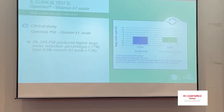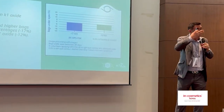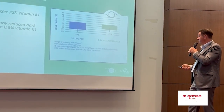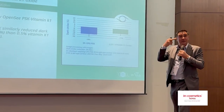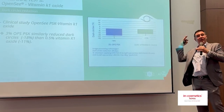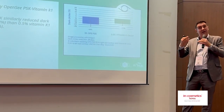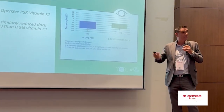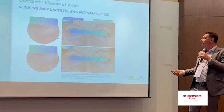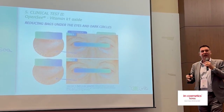We have here 70% OpenSee against 12% of the vitamin in the puffy bags. And we have 18% against 11% in the dark circles. You know, vitamin K1 oxide was for many years the benchmark for these two problems, puffy bags and also dark circles. So here you have the proof that we have a real alternative, a natural alternative to the vitamin K1 oxide.